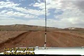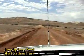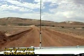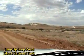Well, this must be what they call the jump up country. All these hills around here. Certainly a change from all the real flat stuff we've been through.